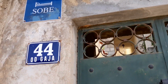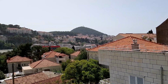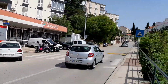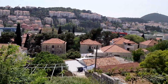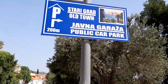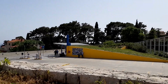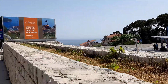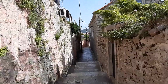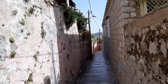This is my hostel in Dubrovnik, and I paid around £20 per night. And the food can be expensive in Dubrovnik, so I'll be using this supermarket to get some sandwiches. So I'm walking to Old Town now, and it will take around 30 minutes from my hostel to Old Town.